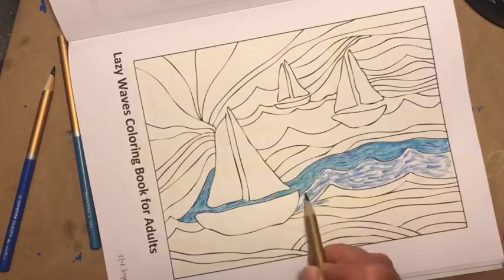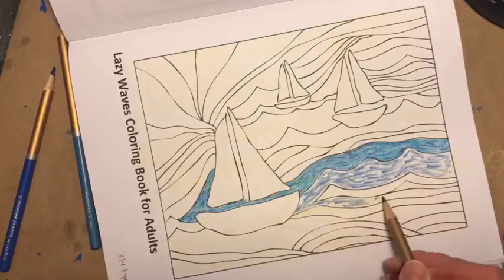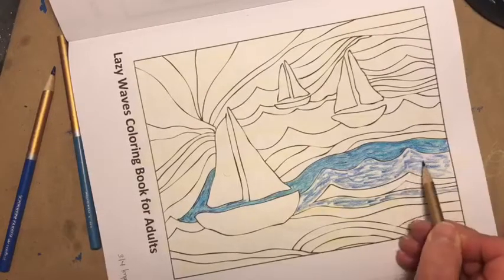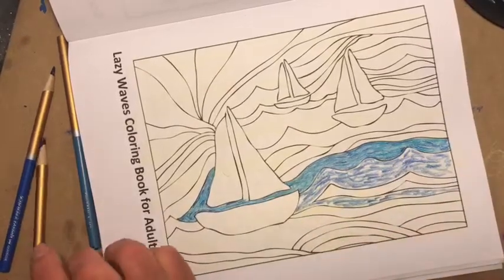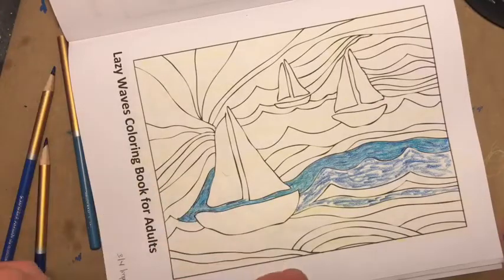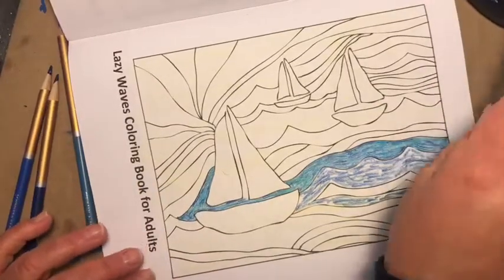Looks kind of messy at first, right? But then it kind of all comes together. And you can press as hard as you would like. You could not press hard. You could leave little pressure. And I'm just gonna kind of have fun with the collection of colors that's in this box.